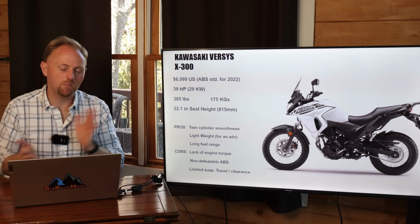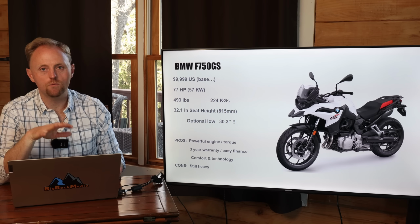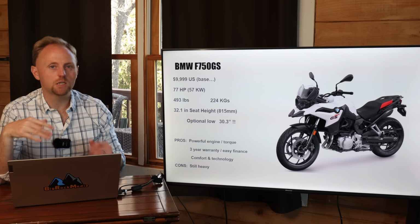The base price is $9,999 US. Now, it is a BMW, so they have option packages that most of them have. They're going to push that price over that $10,000 mark. So I don't want to say it's deceptive marketing, but it's a little bit misleading when they quote that base price. It comes in at 77 horsepower or 57 kilowatts, so plenty of power for anything you'd ever want to do. It is the 850 GS motor. It's just detuned to that lower amount of horsepower. So that kind of makes some people frustrated, but that's just what they're doing.